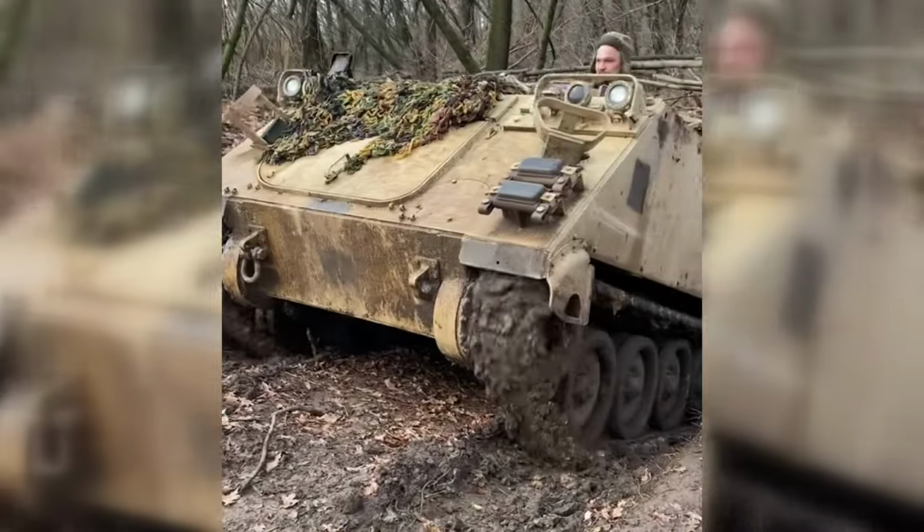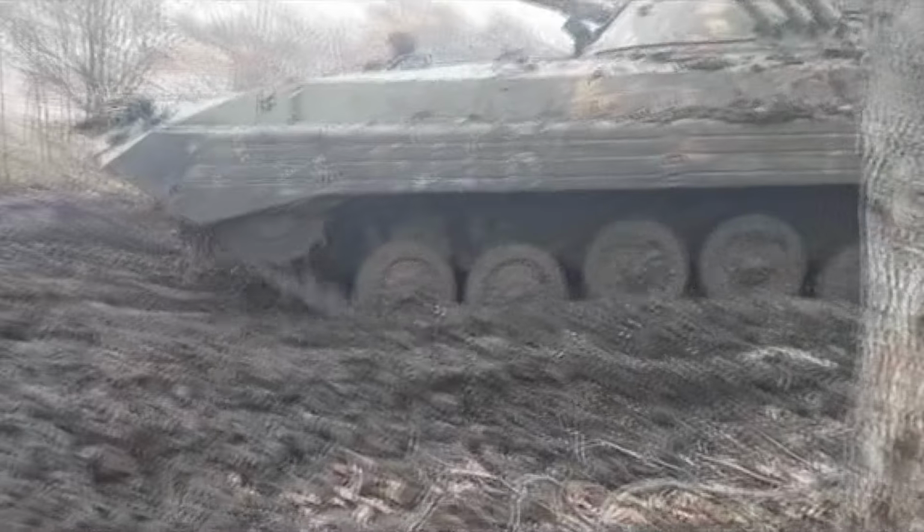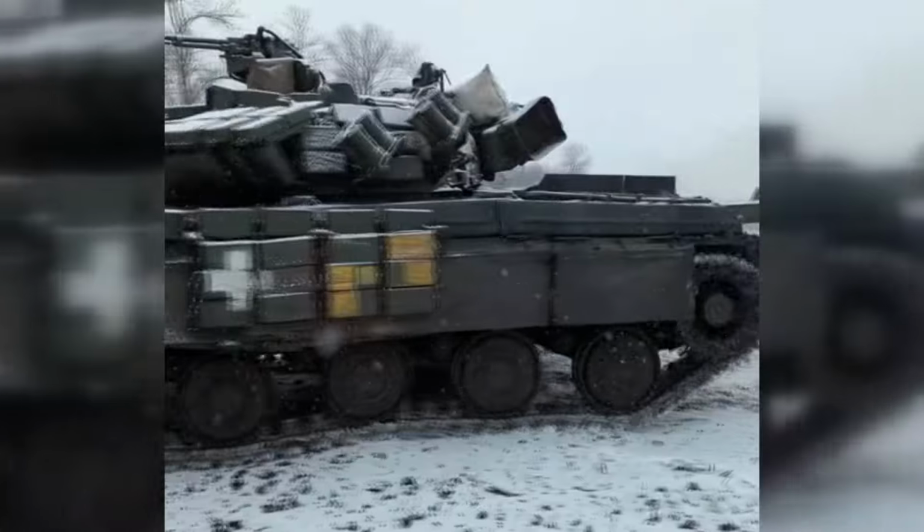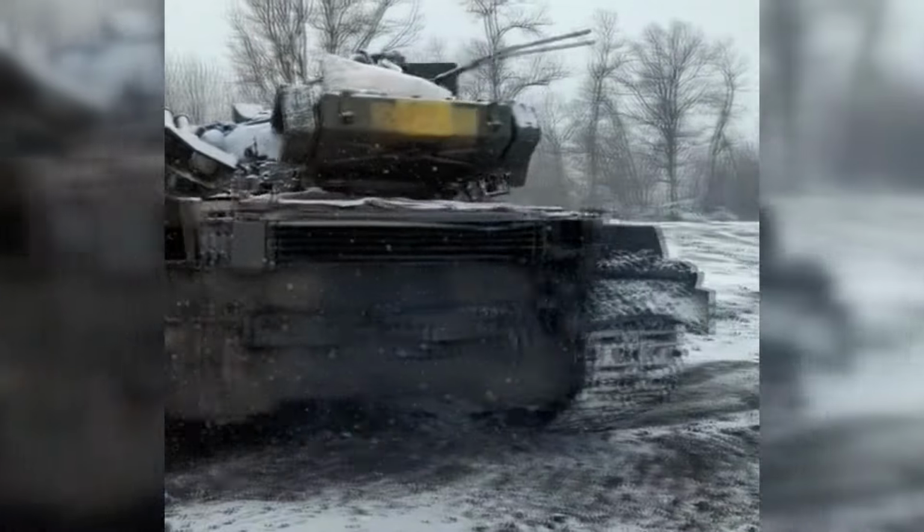Mud complicates logistics and takes away precious time. As you know, armored vehicles like firm ground. Only then can the army advance quickly and successfully.